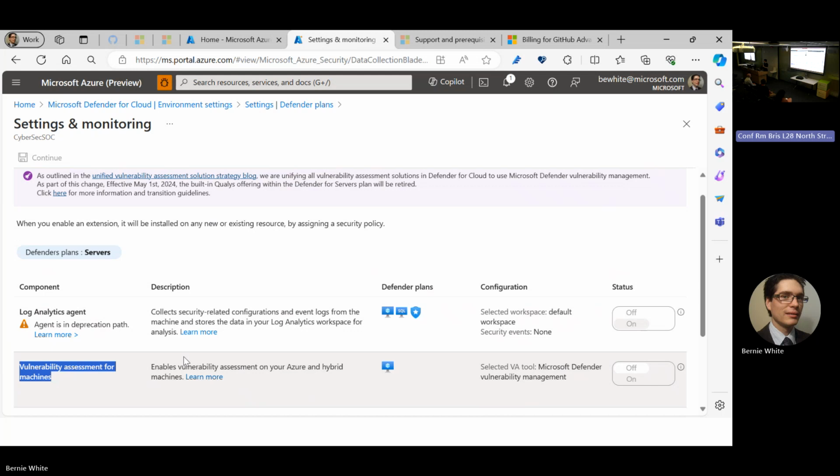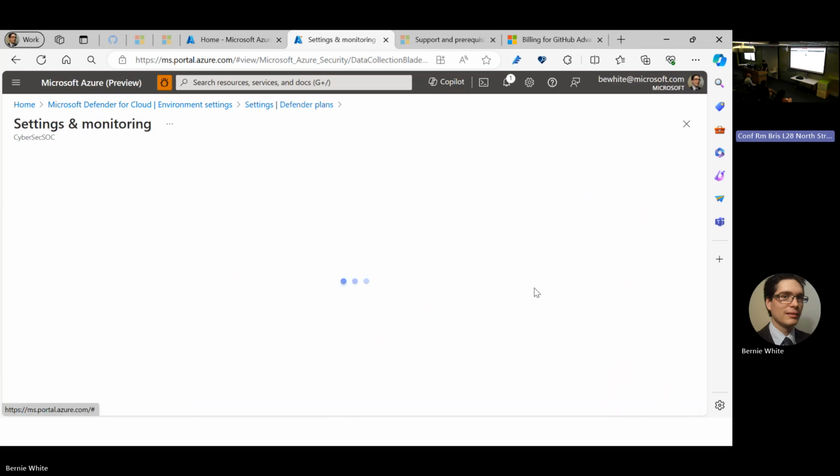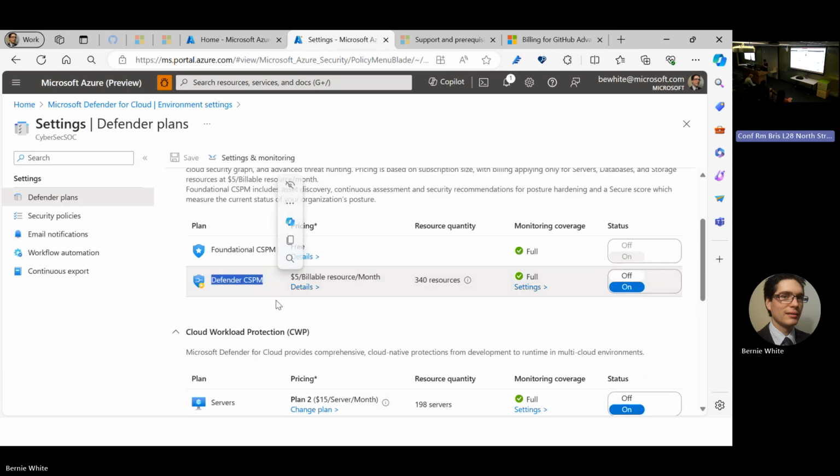For your on-premises ones, because this is hybrid as well, this will work for AWS and on-premises too. In those cases, for the most part, it requires an agent to be deployed, and it will scan the virtual machine using that agent. For the agentless options, which are also available in AWS, you can alternatively go ahead and do the CSPM. In the CSPM, there is agentless discovery and agentless scanning for machines. The way that works is it takes a snapshot of the disks of the virtual machine, then mounts those and scans them offline. So that's also an option you can use, but for that, you also need to have Defender CSPM on as well. So you need both of those options to get that.